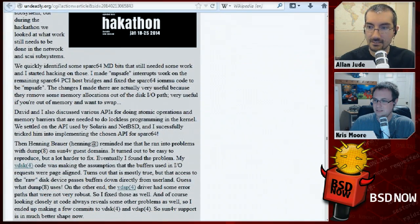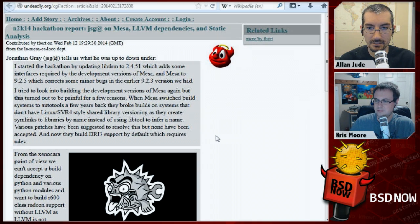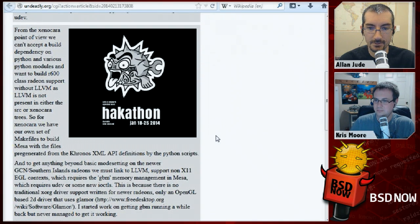Lots of stuff there. Updated libdrm. Yep. The third one comes from JSG, and he updated libdrm and Mesa to give better DRI support in X. So they're working on improving their graphics stuff. Specifically, it looks like they're working towards the R600 class of Radeon chips. Oh, okay. Yeah, getting caught up with the hardware there.